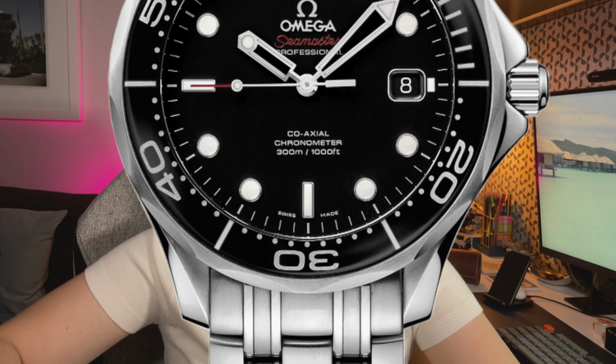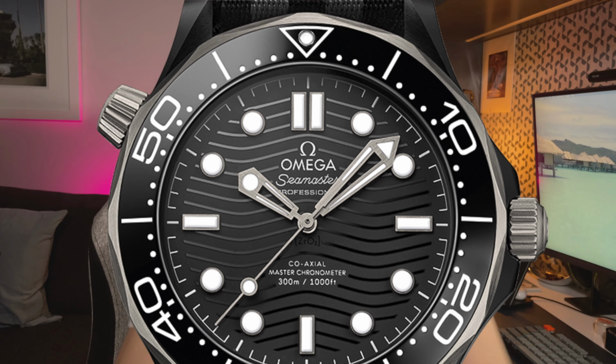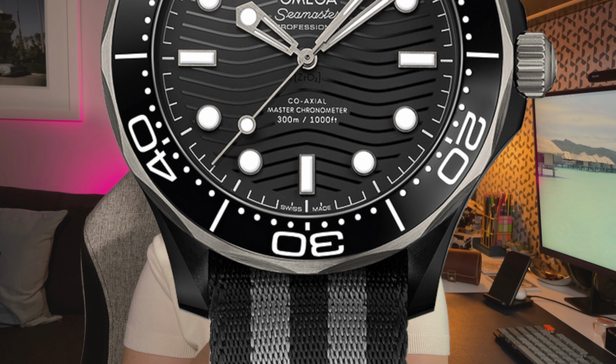And it is a tool watch through and through, just like the Subby. 300 meter water resistant. It's COSC certified, and it is overall a very cool watch. You guys know I absolutely adore this watch. You know I love this watch with the rubber strap or bracelet, whatever you want to call it. It is one of my favorite watches. So, you know, I'm not really going to say a bad word about that one.